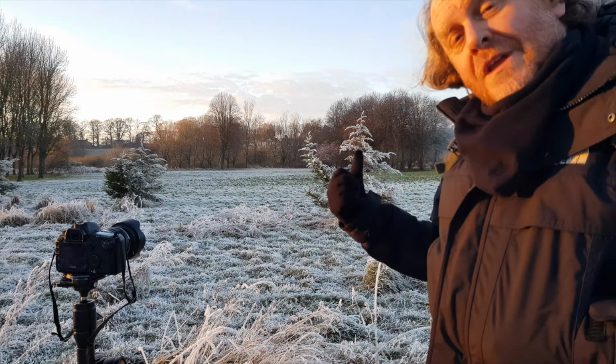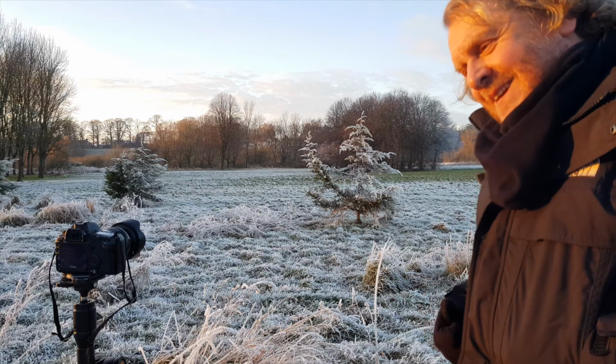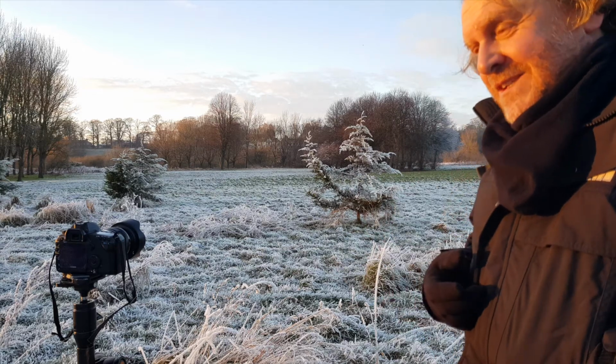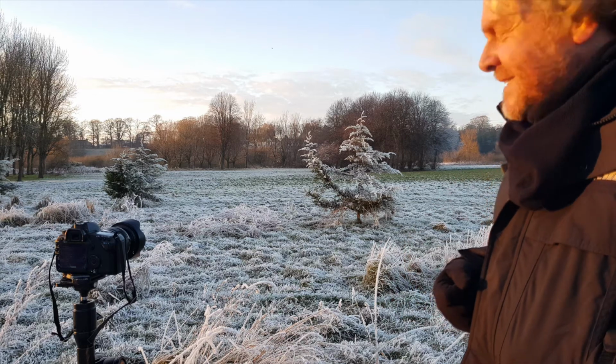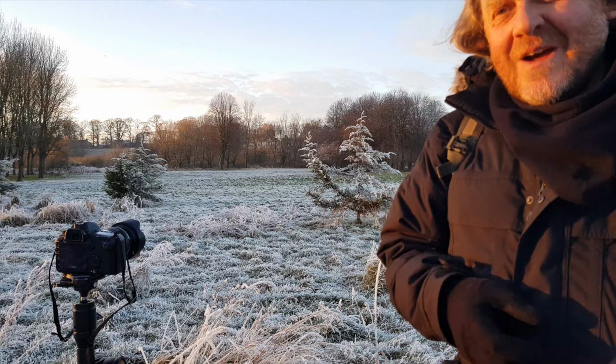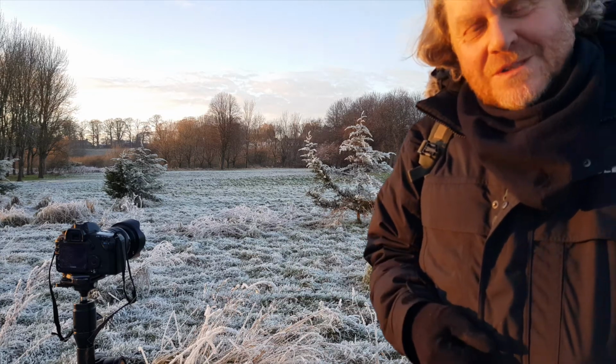And what do you think of this tree? I know it's a bit naff, but the light was nice on it, and it's the only thing I could find. So tell us what you think in the comments. Is it a crap tree? Or is it a good photograph? Who knows?